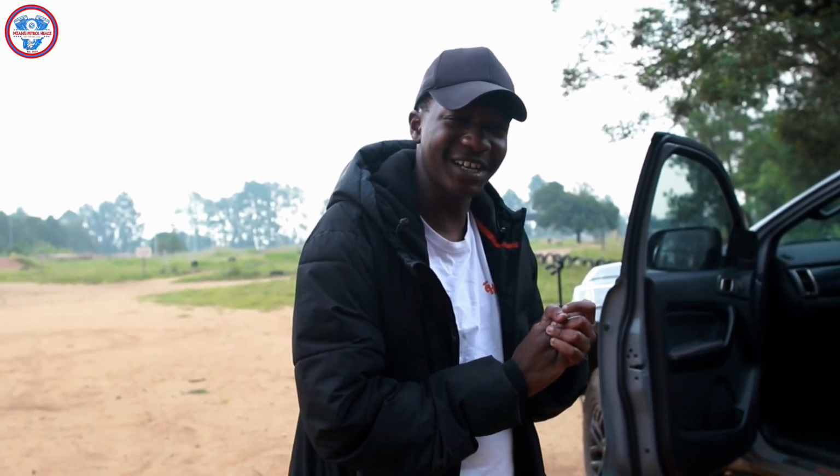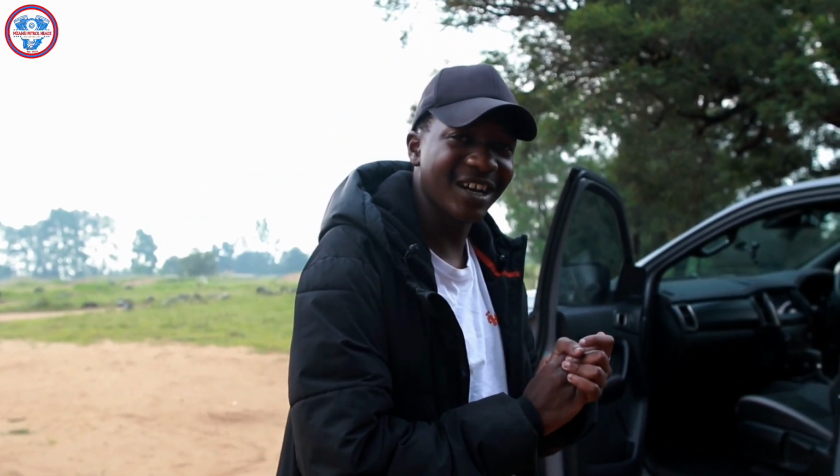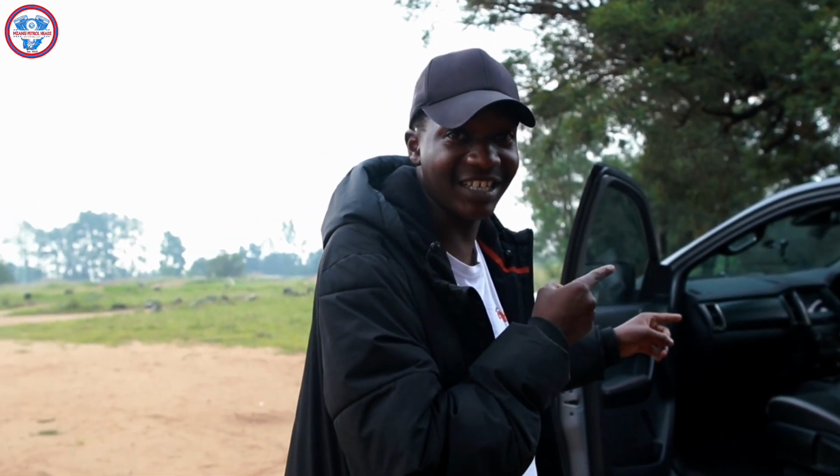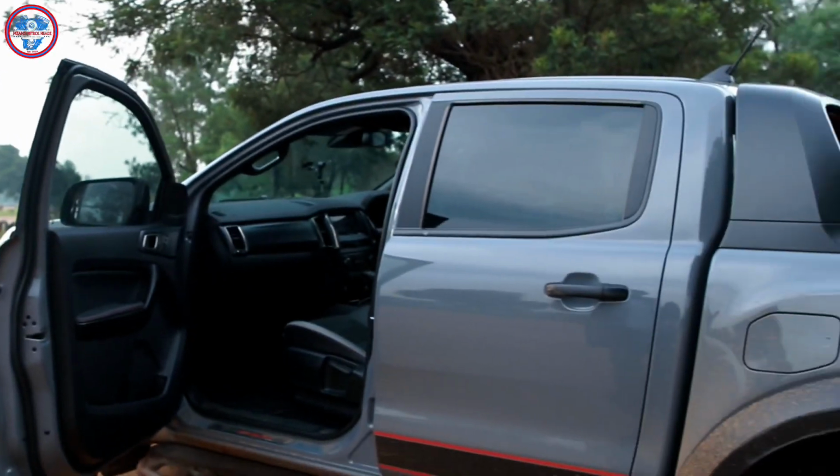Anything else? Oh, the colors on this car, there's a few colors, and this one comes in a really funny name color. The name is Conquer Gray Metallic. Conquer. And this car does exactly that. It conquers everywhere it goes.